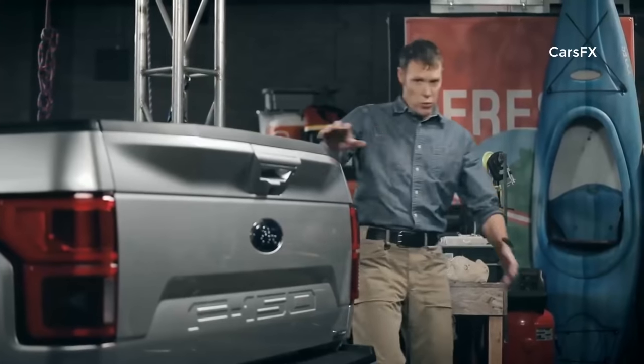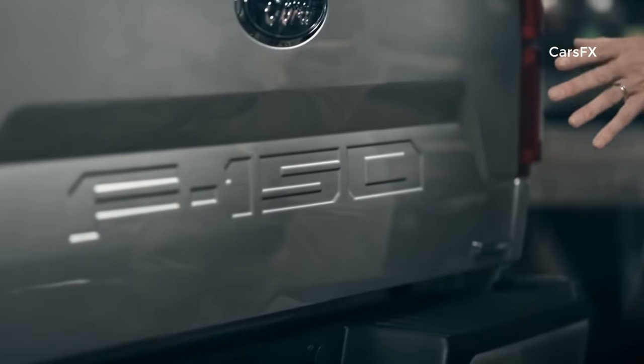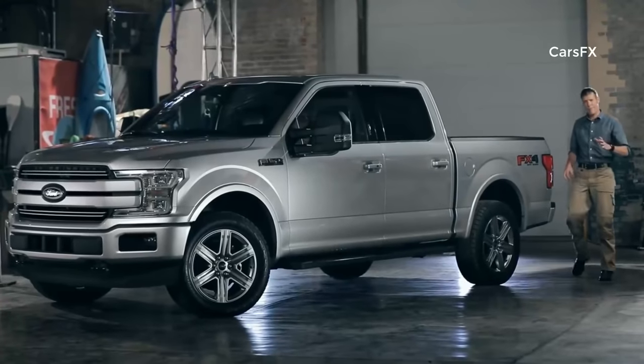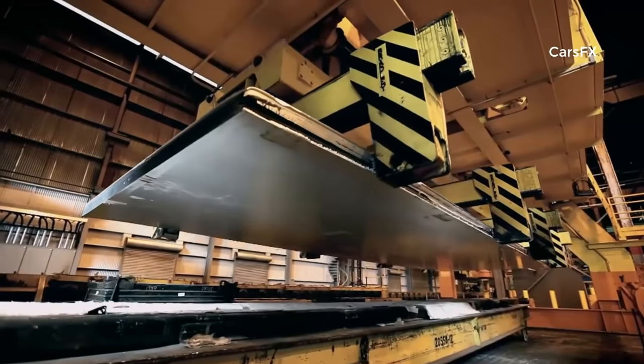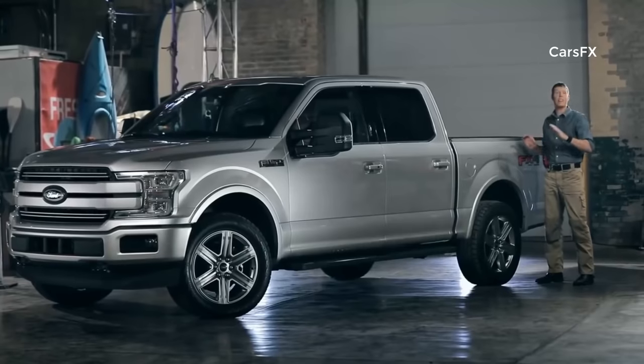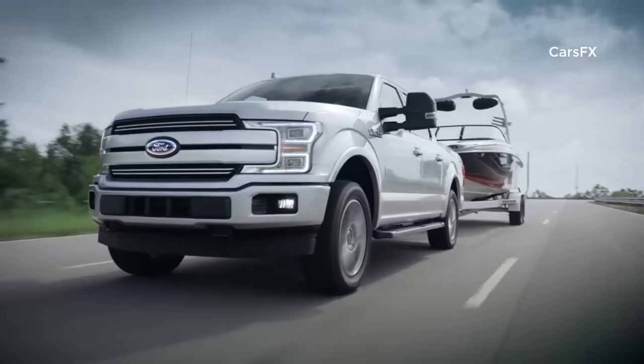And around back, the new tailgate is sculpted with deeper beveling and has a striking F-150 graphic embossed right into the sheet metal. Now, when I say sheet metal, I actually mean high-strength, military-grade aluminum alloy. It doesn't rust like steel, but it's just as strong. And it makes the body of this F-150 much lighter than steel. This weight savings has allowed the engineers to make this F-150 more capable and more efficient than any of its previous generations. And that leads to an impressive list of innovations that no other light-duty pickup has.